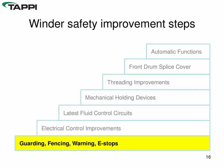Okay, so typically your base area that gets looked at first, and really addresses the bulk of these issues that you'll find during this risk assessment, is the guarding, fencing, and the warning and the e-stop area.